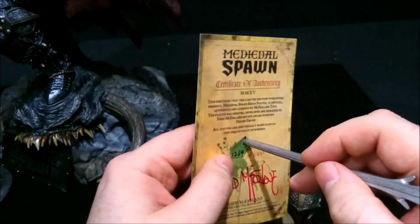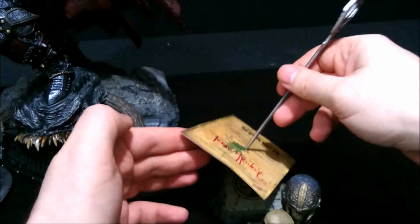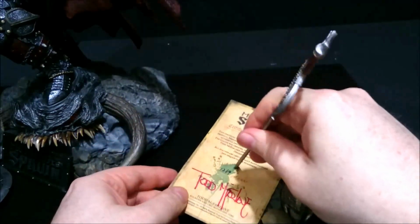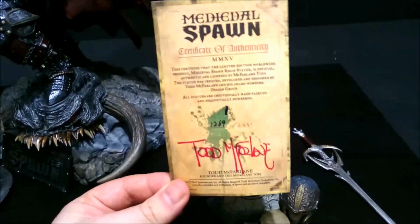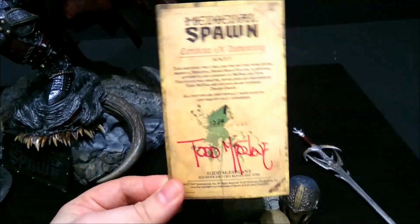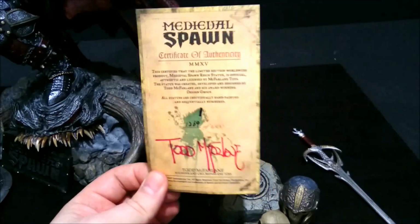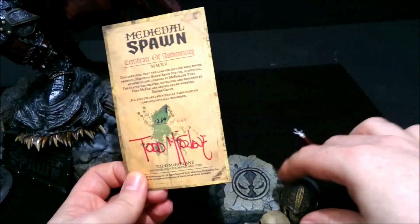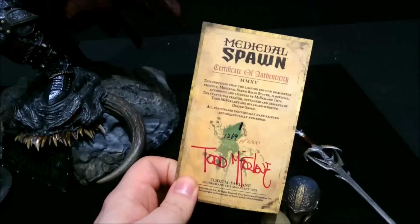The sword is supposed to go through and then onto the base. Now I'm not going to do it because you only get one of these certificates, so if you do end up damaging this, that's it really, you've got no other certificate. It's the only real qualm I have about the statue really. Like I said, the actual statue itself, forgetting any of this, is totally worth it.